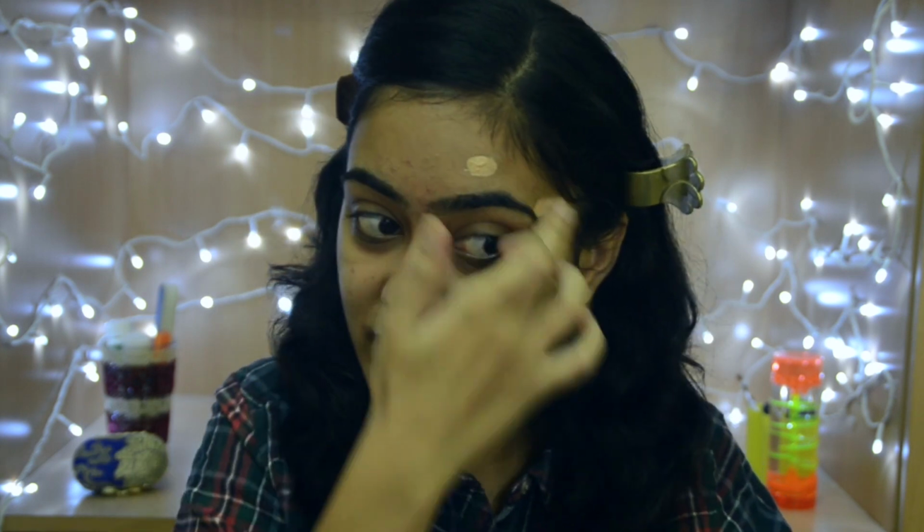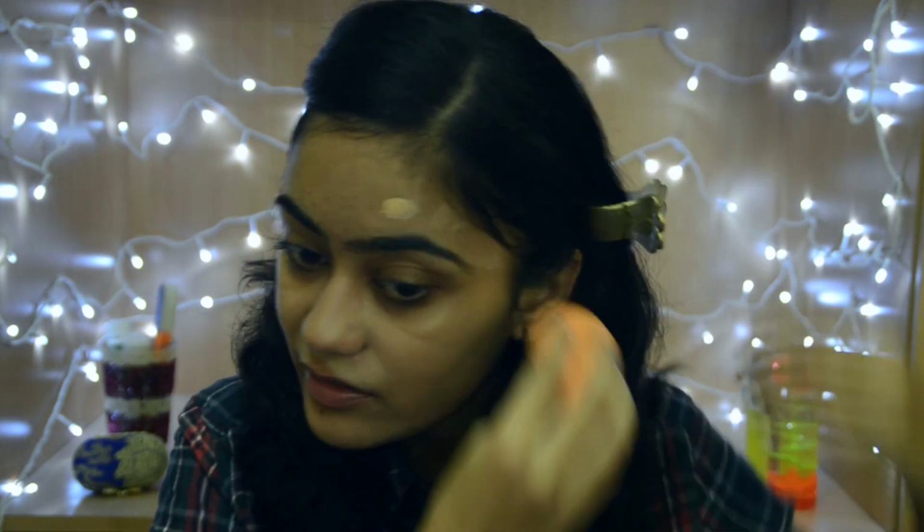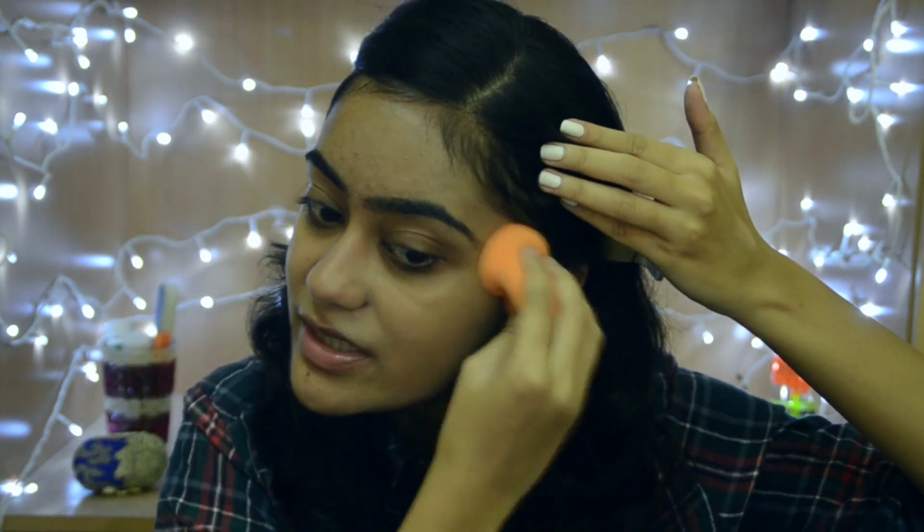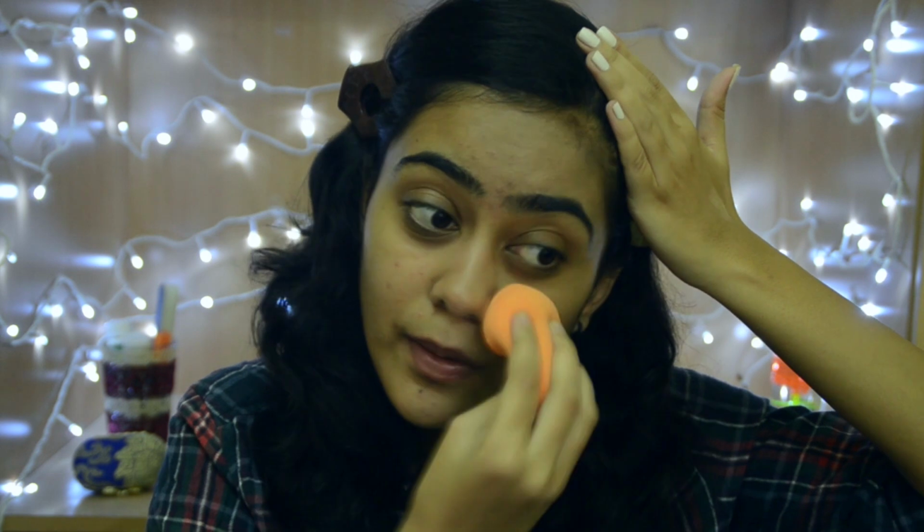So I'm going to do one side first just to see the difference. The squeezy pump is actually really nice. I mean, the squeezy tube packaging, I like that as well. Okay, it has almost the same fragrance as that of the Fit Me foundation. Very weird. Okay, it does layer nicely on top of itself. Oh, my baby hairs are on another level today.